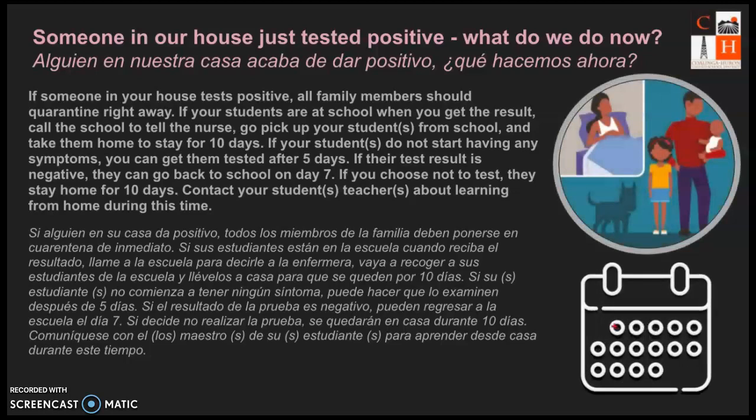Someone in our house just tested positive. What do we do now? If someone in your house tests positive, all family members should quarantine right away. If your students are at school when you get the result, call the school to tell the nurse, go pick up your students from school, and take them home to stay for 10 days.